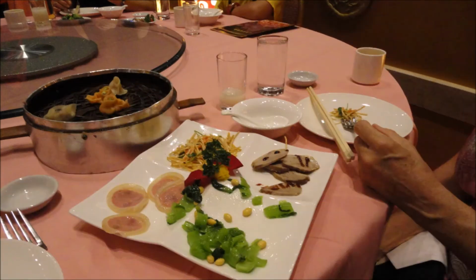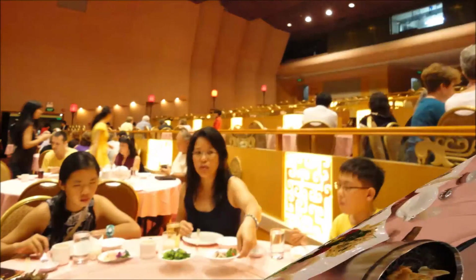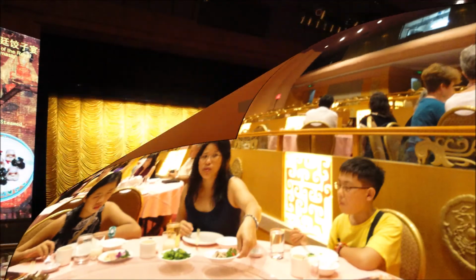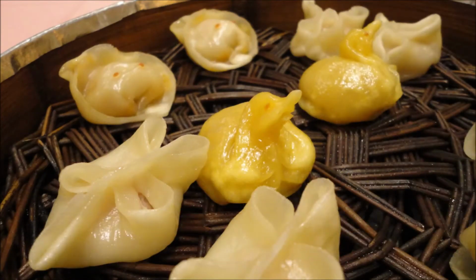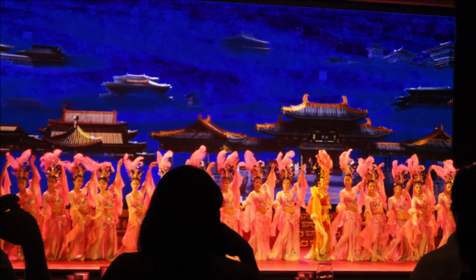Quite frankly, you could give the banquet a miss. They're very pretty figures, but to us the dumplings are certainly nowhere near the best you can get. They're very thick pastry, and quite frankly we thought they all tasted the same, particularly by the end of it, but the show was well worth seeing.